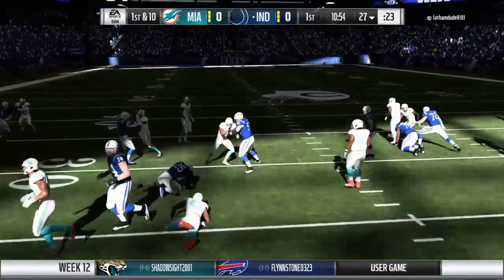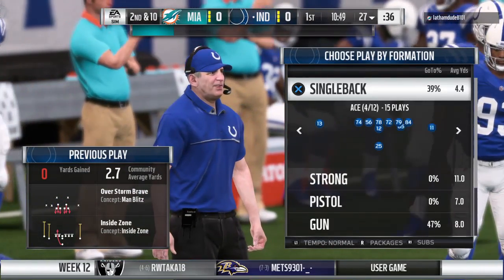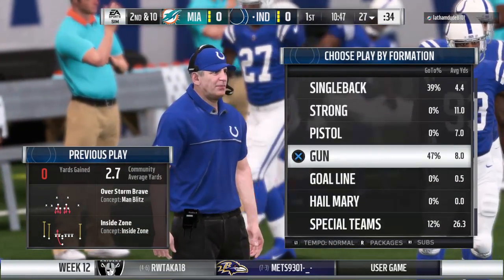They'll run it here. This is Marlon Mack. And he's stopped immediately there. Officially no gain on the play, and it's second down.